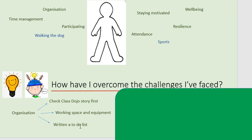Another thing I tried to do to help me be more organised is to write a to-do list. So what I did on a piece of paper, I wrote down all the things that were in my portfolio, and then as I did them, I ticked them off to try and help me be more organised and to make sure I'd done everything that I needed to do that day.